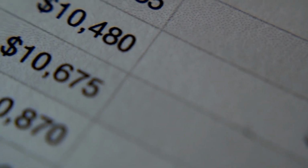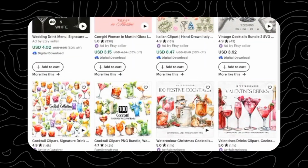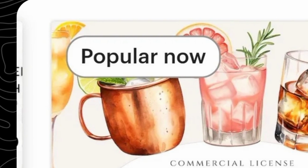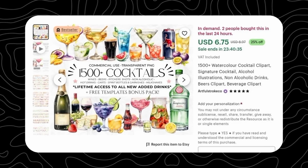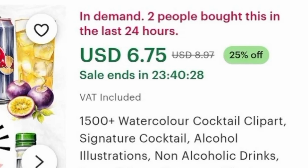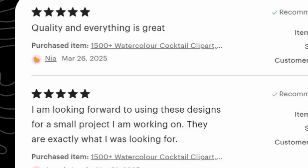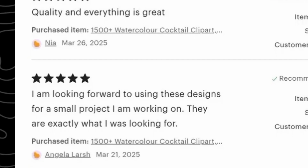outshine the competition. While browsing through the search results on Etsy, it's clear that many of these cocktail designs had a bestseller tag, indicating high demand for this product. Curious to dig deeper, I click on one of the listings to analyze it further. The first thing I noticed was that it had been purchased within the last 24 hours. By sorting the reviews to most recent, I confirmed that this product consistently generates daily sales.